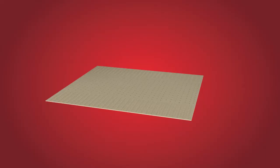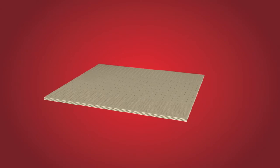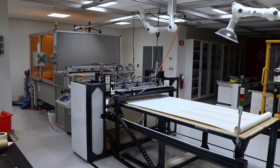We can also print the spacers thinner, and thinner spacers mean more area for every membrane element. That actually lowers your total capital cost for new builds. This innovation is going to change the game in RO.